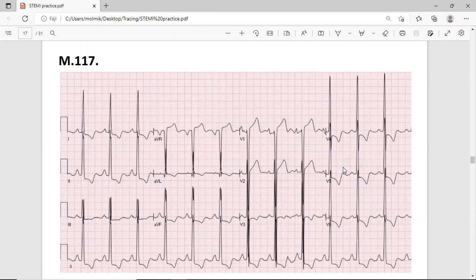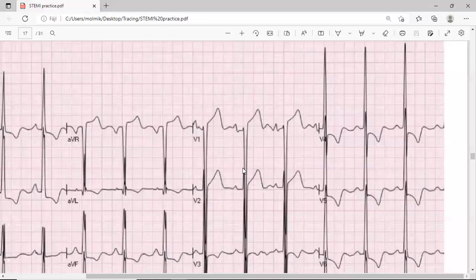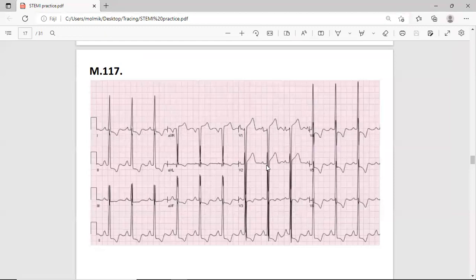And only one thing, the ST elevation that we see in V1, V2, is that the sign of acute MI? Well, no, because in V1, if you look at that, we do see the initial R wave. And V2 is another one, so it's not a pathological Q wave. If you had a QS complex, that would be okay. But this is not. I think that was the last one. Yes, that was the last one, the 70.